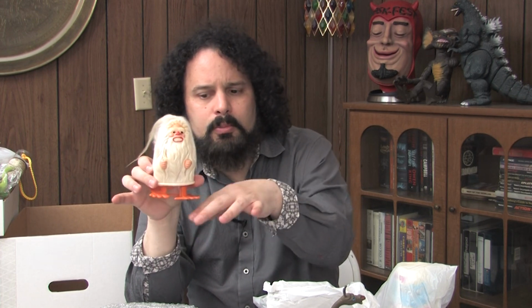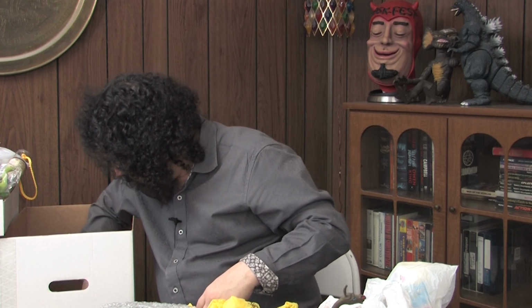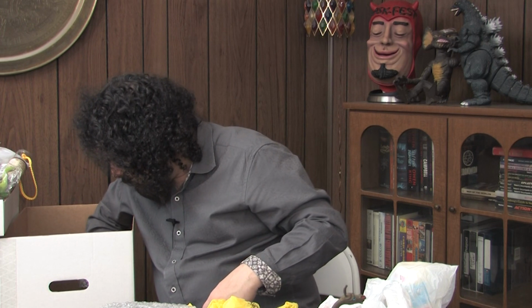And the way they sold these was there was like a cardboard platform that it sat on, then like a clear plastic dome. Really weird kind of packaging. Oh, this is interesting. See, the more we go down in this box, the more interesting it gets. Oh, yeah. Now we're talking.